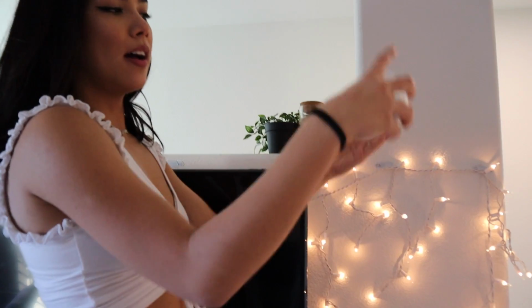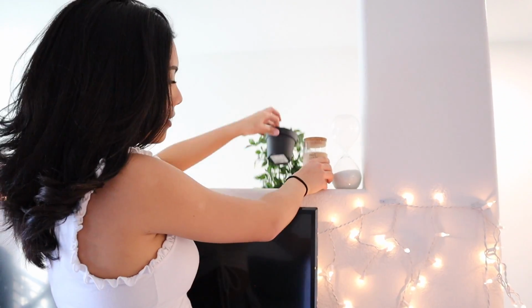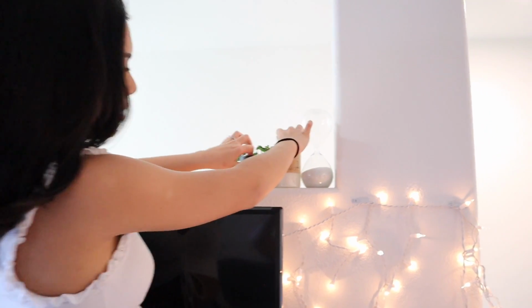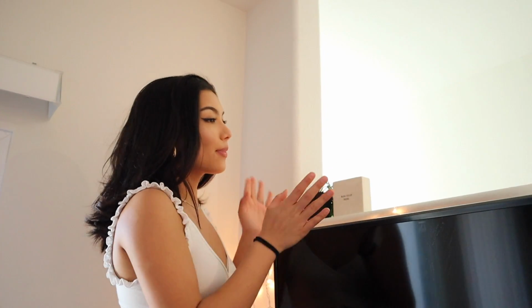And up here, we have... I have some decor pieces. I got this hourglass. This, also from Target. And these are the little plants that are hanging on the other side. And then on this side, if you watched my last apartment tour, we got this little bang head hair. We got this bang head here, and it was on our coffee table, but now we just have it up there.